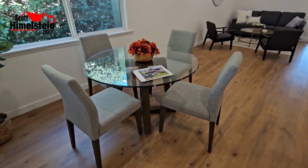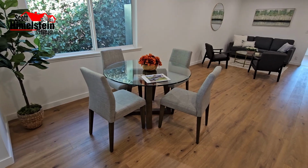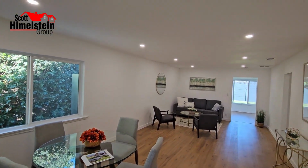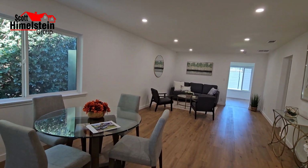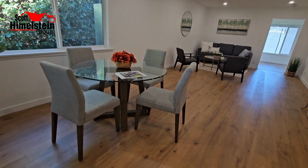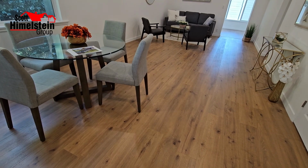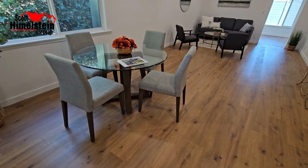So it definitely works. And then as you leave the kitchen, you're going to have your living room, dining room combo. One of the things I want to show is look how much recessed lighting they have in this room, right? You have brand new windows throughout the entire house. The flooring, you probably already realized, is luxury vinyl plank. So you have the LVP flooring throughout almost the entire house.